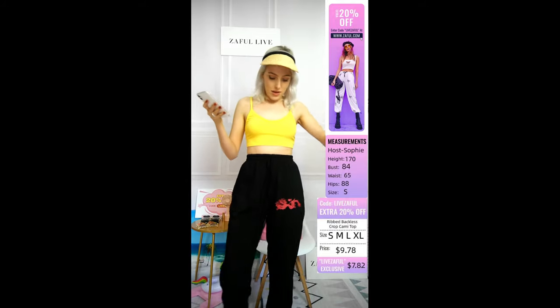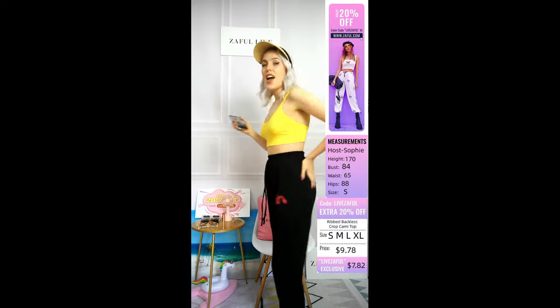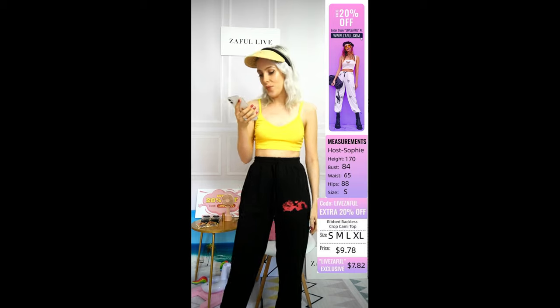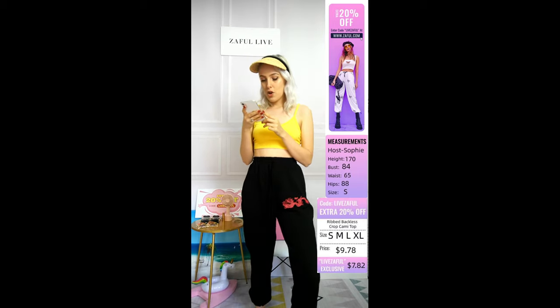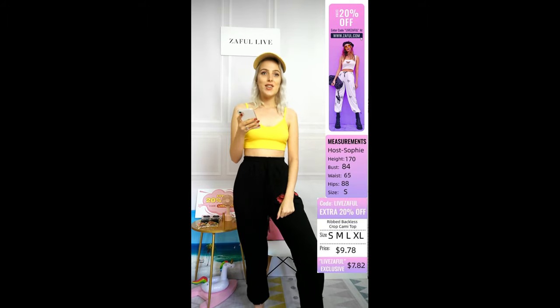And again, this one is a small. I'm wearing a small, so my measurements should be on the screen. But it does come in small, medium, large, and extra large. So I think that will answer some of your questions. Yes, you can, okay. So I'm wearing a small, but it does come in small, medium, large, and extra large.